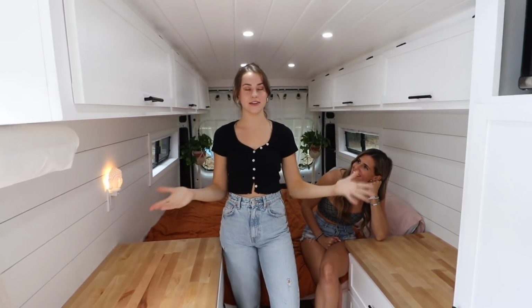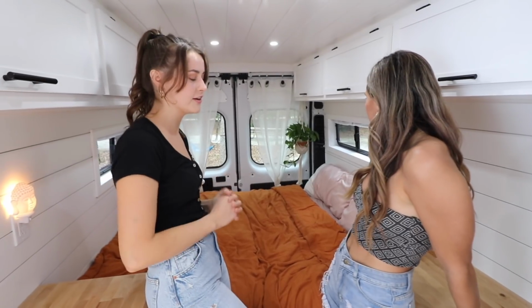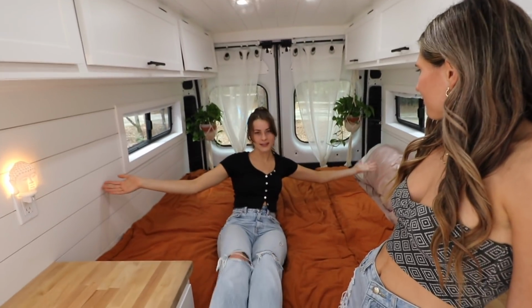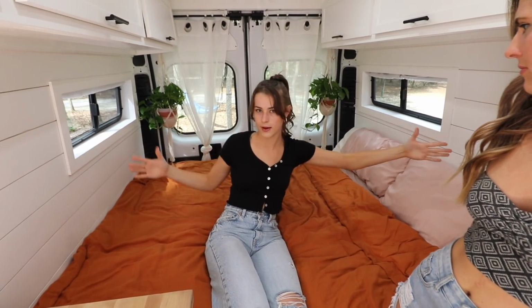So this is our Ram Promaster 3500 extended with a high roof, and obviously you can see we can stand all the way up in here. We have a little bit of headroom. Me and Kyle live in here full time. We've been living here for about 3 months, right Kyle? Here is our bed. It is a queen size bed. With the Ram Promaster we can actually fit a queen bed in the opposite way, width-wise.